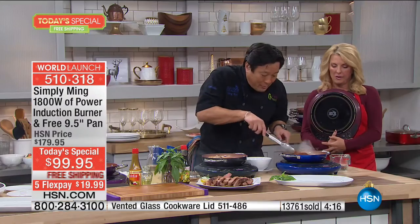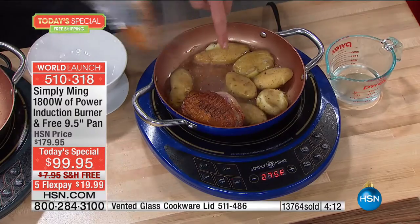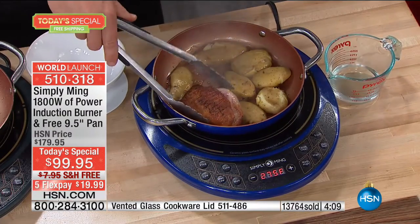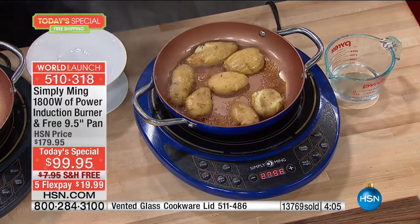Look at these rendered duck breasts, right? I mean, it's perfectly caramelized, and all this great duck fat that's come off of it. Of course, I'm cooking the potatoes in it, because that is what we can do. I think that's just a rule. Isn't that a rule? I think it's a law.